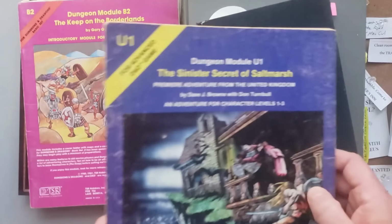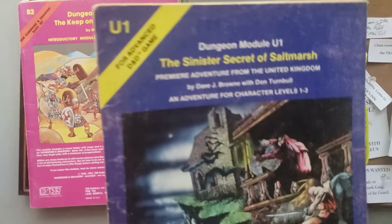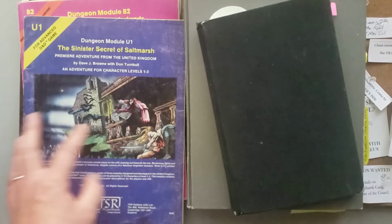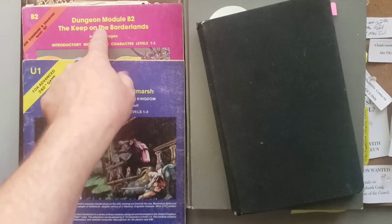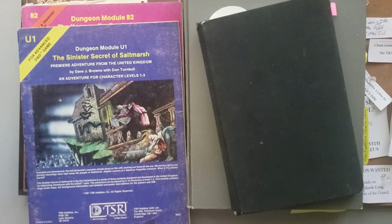So when I was starting the campaign for my daughter, I wasn't sure where they were going to start out, and I didn't want to really force them into this. I was hoping that they would go through Keep on the Borderlands, but I wanted to leave it a little bit open. And so what I did was have them start in a village. And that was kind of their test.